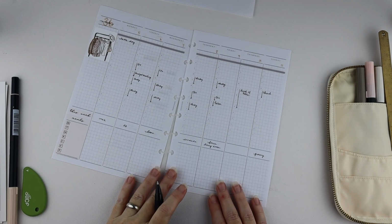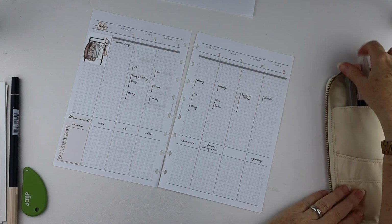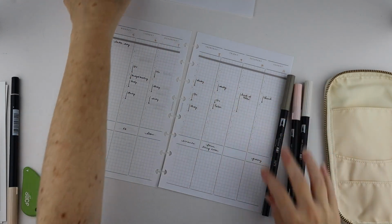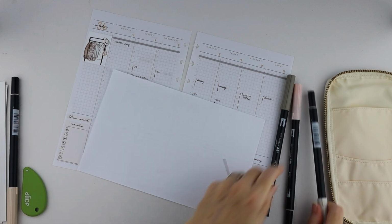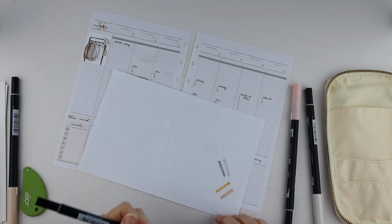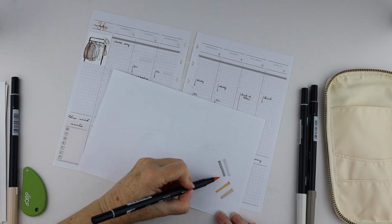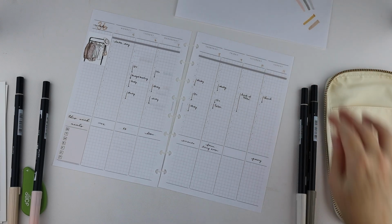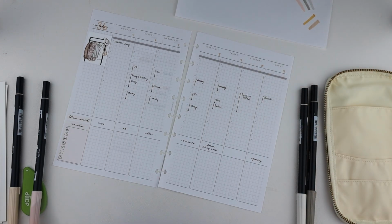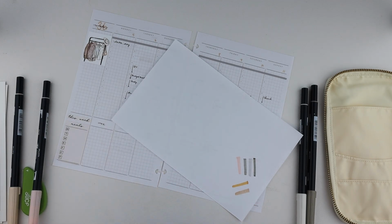There we go. So that is everything. So that is my week. The next thing I usually do, if you've watched my videos previously, is that I highlight and color code. Now the one thing I noticed about these colors is that that color and this one, especially when I first put them down, read really close together, and it always kind of freaks me out when that happens. So I'm probably going to grab a different color. I think last week I grabbed this one. Yeah, because that one reads a little more brown.